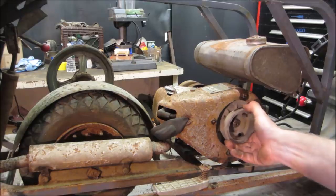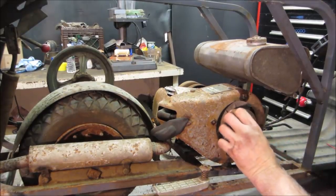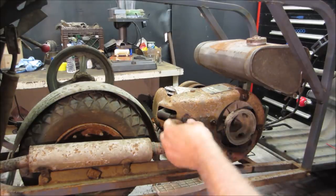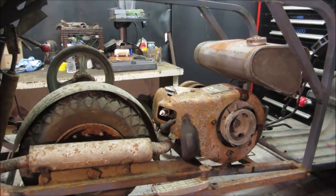Let's get the crunchy plug out of it. I'll shoot a little bit of oil down there.